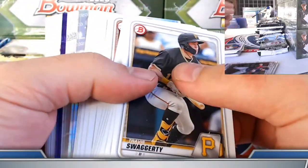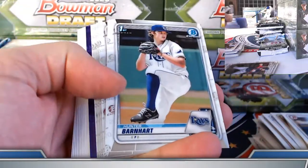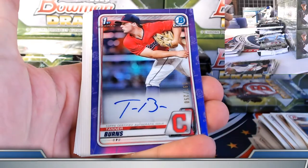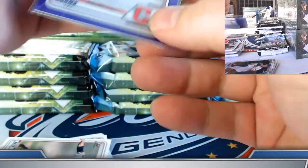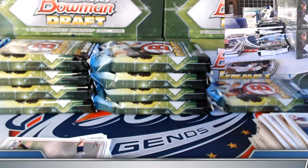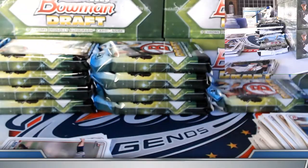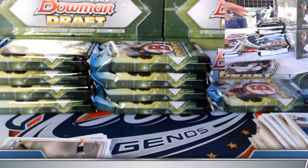Double purple, so autograph coming up out of 250 to lead off this case here. Schuster, Gilberto Jimenez, refractors. Jordan Adams, nice purple, 179 out of 250. Tanner Burns, putting it on the board for the burn spot. 197 out of 250. Mr. Tanner. Congrats, congrats. Adams, 179 of 250 there.